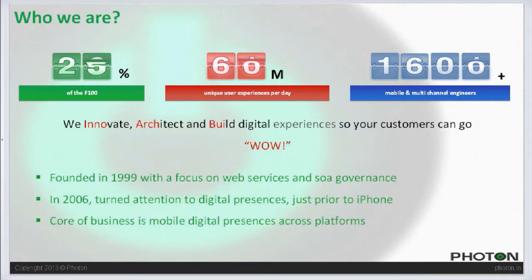So it's a global services organization, and the way we come about the business really is to help our clients innovate, come up with new ideas for new product suites in the digital space, then architect interesting architectures to solve unique problems, and then actually build and run these digital presences for our customer base.